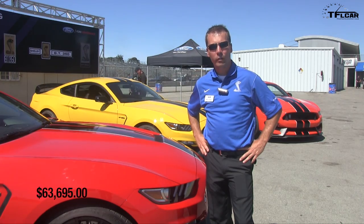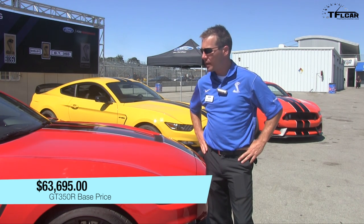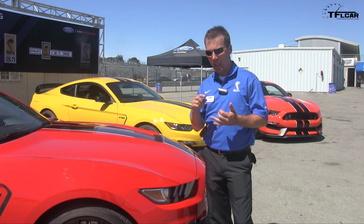So we have two distinct flavors to the GT350. We have the GT350 and the GT350R. The red one to my right is the GT350 with the track package, and the yellow one behind me is the GT350R. Some of the big differences between the two have a lot to do with aerodynamics and a lot to do with unsprung weight and chassis tuning.